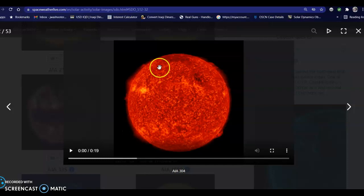Okay, you're going to see an ejecta come out of here, and it's so dense that you can't see light through it. Okay, that is dense. That's how compacted this plasma is, and it's coming for us. Now, this is 19 seconds. It's going to play two days' worth in 19 seconds.